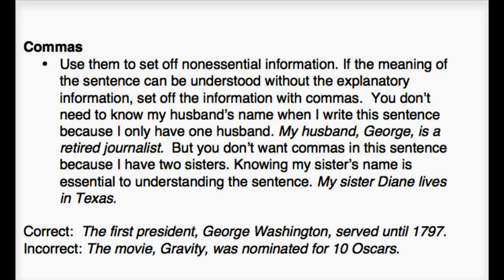Commas around a phrase or clause are an indication that you can drop that information and still understand the sentence. For instance, if I'm writing about my husband, I say, "My husband, George, is a retired journalist." Commas around George because I only have one husband. You don't need to know his name to understand the sentence.